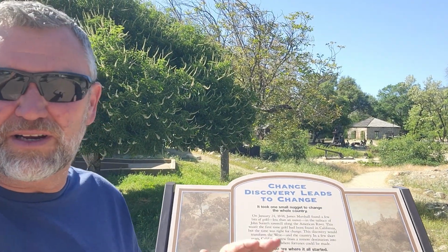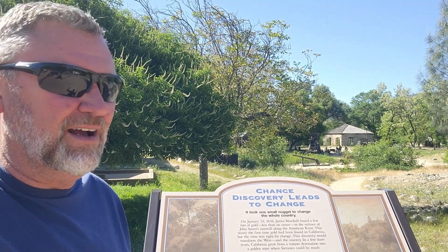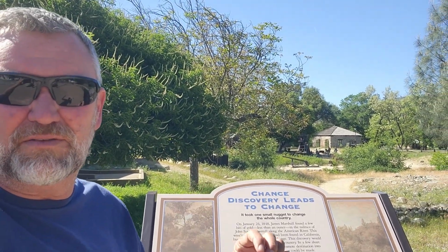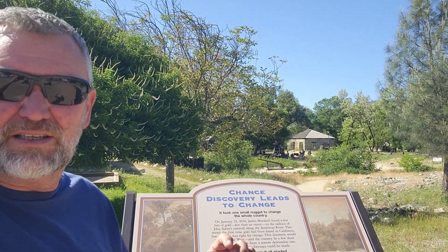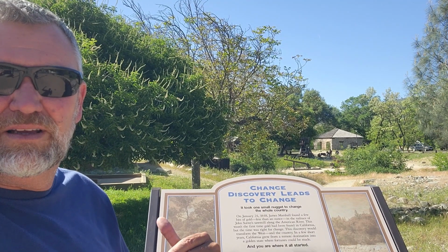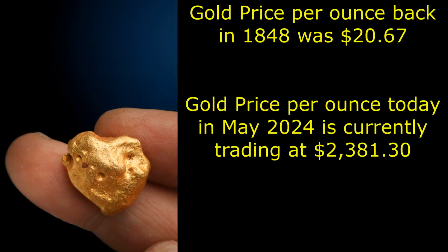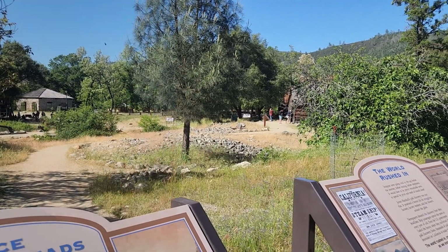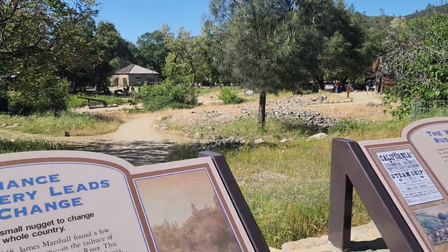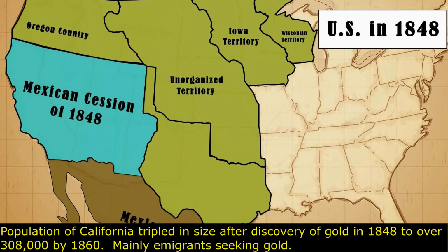At this spot here in Coloma, California, James Marshall found the first spot of gold as they were building a sawmill for John Sutter from Sacramento at the fort. And he found less than an ounce in the tail race of John Sutter's sawmill along the American River here. This wasn't the first gold that had been found in California, but the time was right for change. This discovery would transform the West and the country.